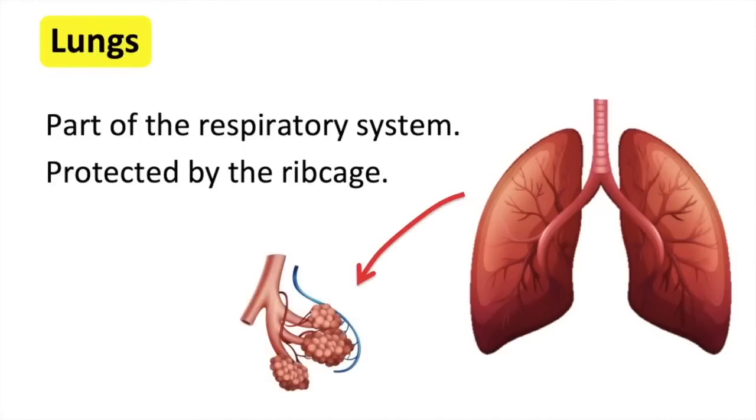Alveoli expand when a person inhales and contracts when a person exhales. Alveoli are surrounded by a network of blood capillaries. This is where the exchange of oxygen and carbon dioxide takes place. The alveoli have a large surface area, thin walls, and a good blood supply, which allows the diffusion of these gases.